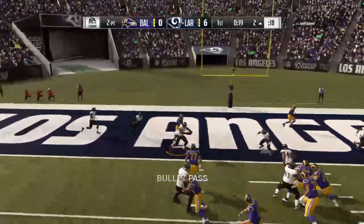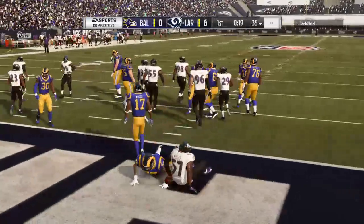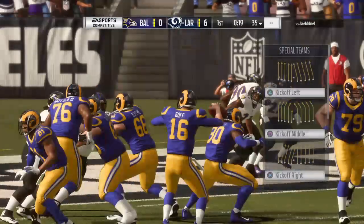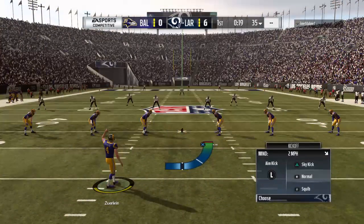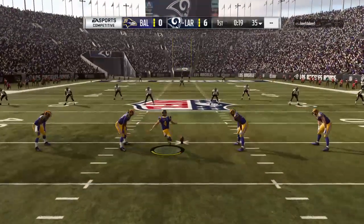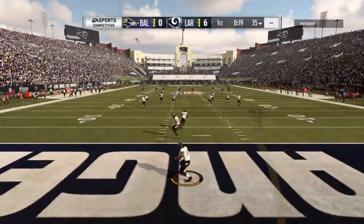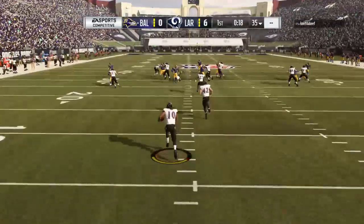Throwing again is gone, and it's intercepted at the goal line. Picked off by the linebacker, C.J. Mosley. And a big turnover there as his guys will get the football back. Zerline out now to kick this one away. That'll be taken in the end zone.